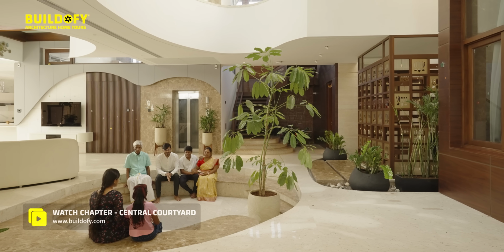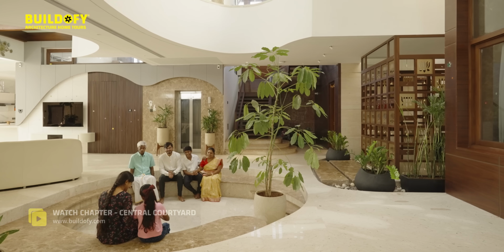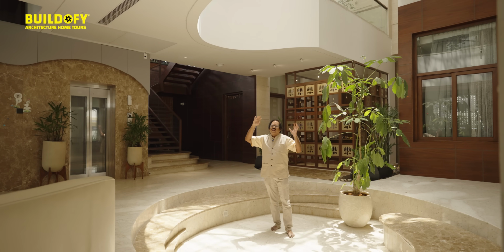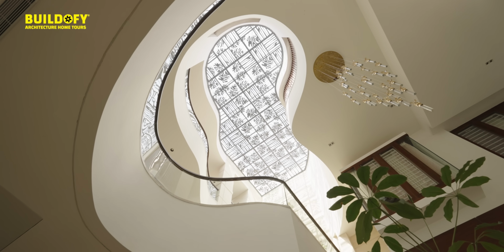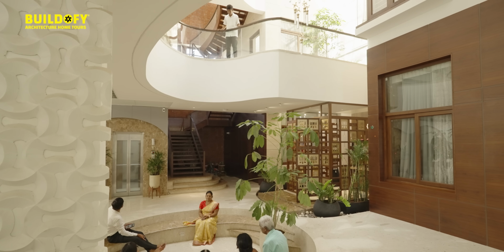Actually, we are in the Brahmasthalam of the house. So we wanted a Brahmasthalam, the center of the house. And this being the center, light floods in and gets connected to the upper floor also. So from the upper floor also, people can see what is happening here.